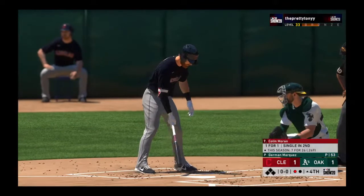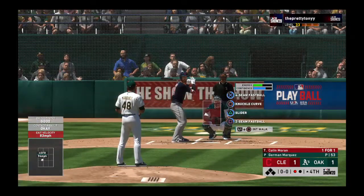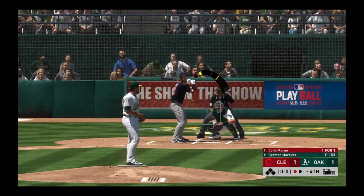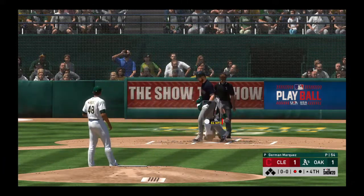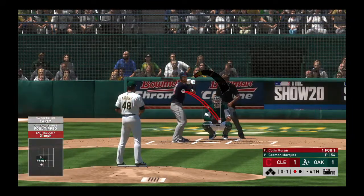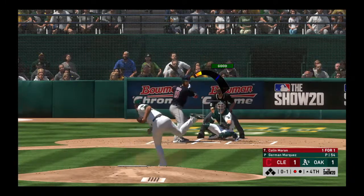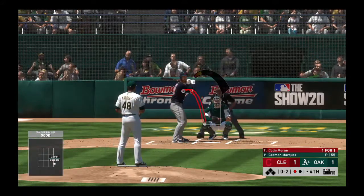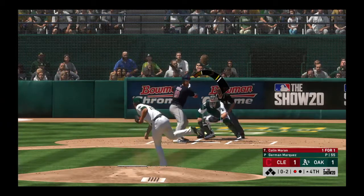Now to the plate, Colin Moran. A base hit in his first trip. Pitch on the way. The windup and the 0-1. Swing and a miss, and he's in the hole 0-2 now. I know it's cliche and it's tired at times, but a well-located fastball down at the knees is still the best pitch in the game.